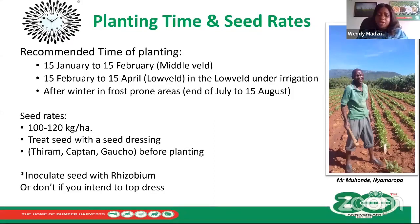You can also inoculate sugar bean. The important thing to note is that if you are inoculating, the rhizobium bacteria strain that works for soybean is not the same as the one that works for sugar bean. So you need to be specific on purchasing rhizobium, because if you're going to get the one for soybean, it will not work for sugar bean. And your handling for rhizobium needs to be on point. Cool conditions, planting, don't put on fertilizer, so that it's a living organism. So you want it also to then do its work when the time comes.